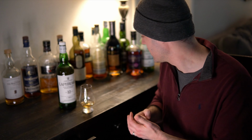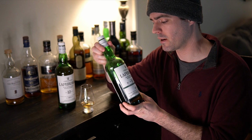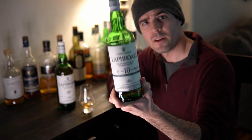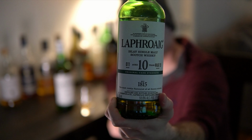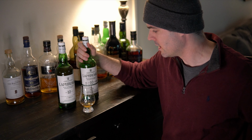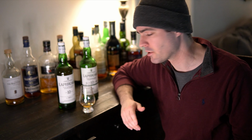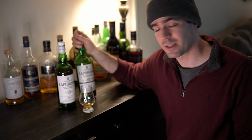If you do like this and you decide, hey, I want something even stronger, I want the full Laphroaig experience, well, they do sell this in their cask strength version. So take a look here. That's the Laphroaig 10 cask strength. The only super obvious way to tell the difference is just by looking for this green stripe that says original cask strength right there. The proof and ABV on that is going to vary by batch. The one I have right here is batch 11, and it's 58.6 ABV.